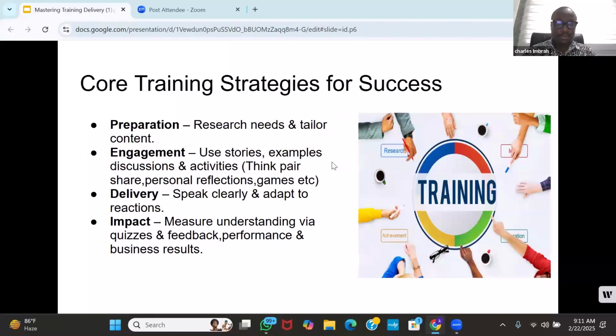So let's talk about four core training strategies for success. The first one is preparation. I used to have a boss who would say, prior proper planning meets good preparation and ensures engagement. And so I would say that preparation is an important strategy for a successful training. Under preparation, you should research needs and tailor your content. I've just made them very short, but I think they really speak to what we are talking about.